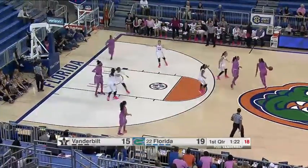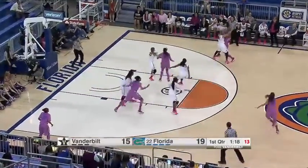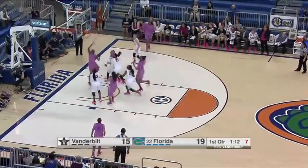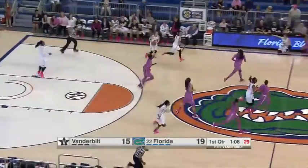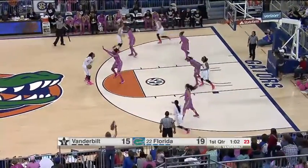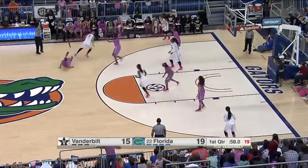As Anderson directs traffic. Now she needs help. Under 10 to shoot, and Anderson will take it all the way to the rim and miss. Webb with the rebound. And that's the 2nd time or 3rd time that Florida has had a layup and it goes in and out like that. You have to be able to finish those shots.